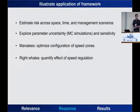So what we wanted to do with our work was just illustrate some applications of this framework, particularly estimating risk across space, time, and management scenarios. And we did that for Florida manatees in Collier County, and also for North Atlantic right whales in their southeast US seasonal management area in their winter calving grounds. And also with this framework, we demonstrate how you can account for parameter uncertainty. We do that through Monte Carlo simulations, and also did some sensitivity analyses where for some of those input parameters we didn't have good input data, so we just evaluated sensitivity to those inputs.